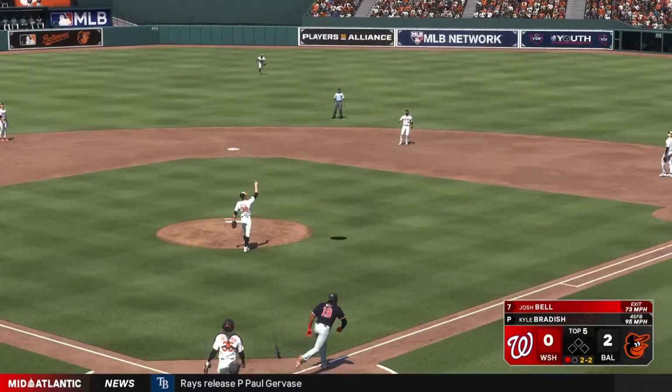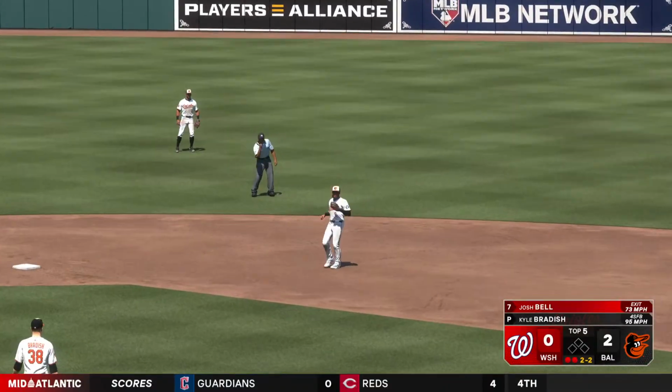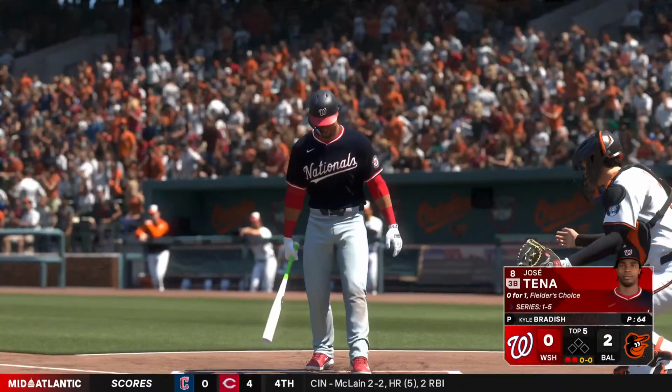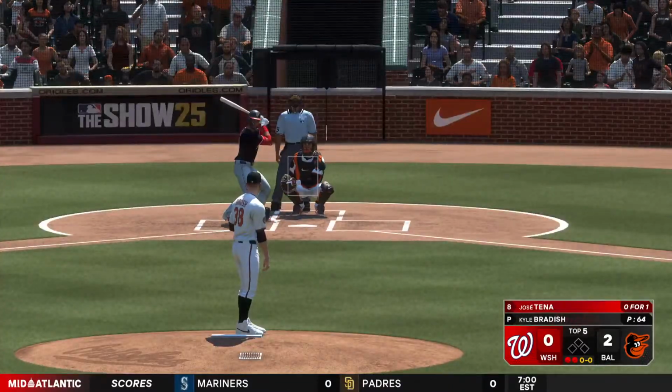Swung on, popped up on the infield. Rengifo pulls it down, and there's two gone. Jose Tena digging in for the Nationals. Good hard fastball up in the zone right there.